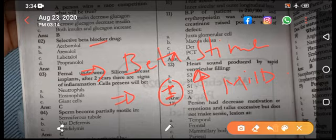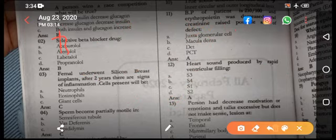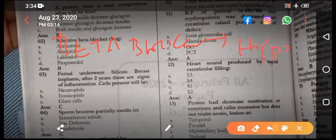Coming next, the beta blocker causes what? The beta blocker causes decrease in insulin. But what is the net effect? Coming toward the net effect, the beta blocker causes hypoglycemia. Now there is a different mechanism for it. If the question asks what the effect of the beta blocker on insulin secretion in the pancreas is, that is decrease in insulin secretion.